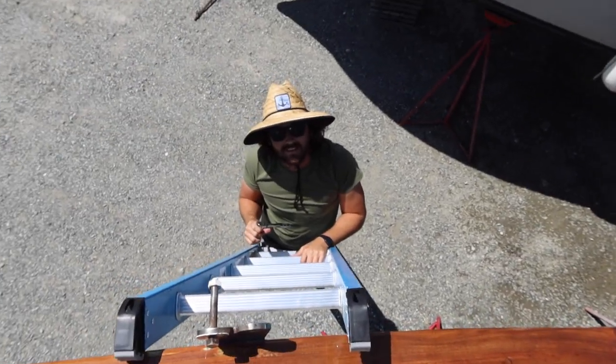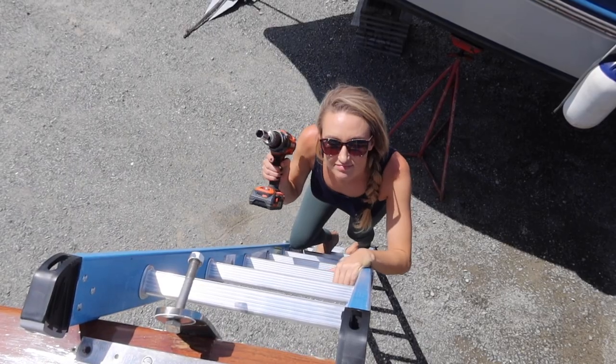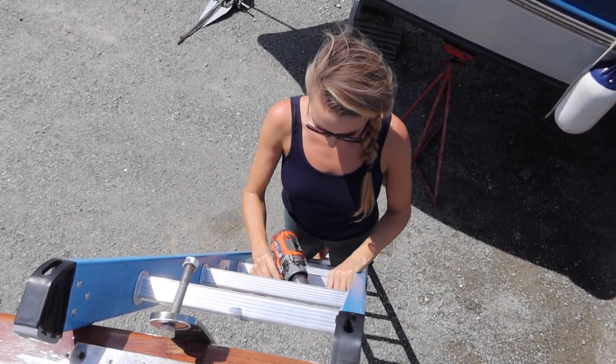So first, we have to remove the old chain plates, which have not been removed since the birth of the boat. So let's head on deck and let's pull some chain plates. Hopefully we can get them manufactured in time for the rigging to arrive, and it can just go up and we sail away. Wish us luck. Let's do this. Handy dandy ladder. Check.